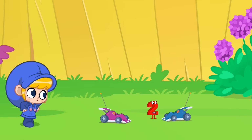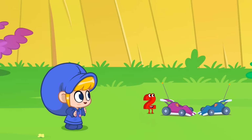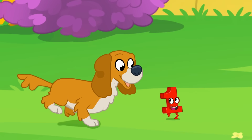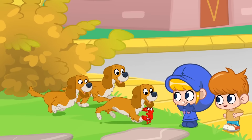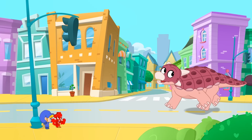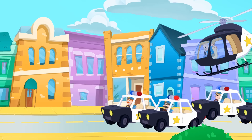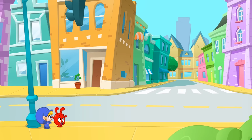Aww! Puppies! And there are three puppies. One, two, three. What's that? Look, Morphle. Dinosaurs! One, two, three, four. Four dinosaurs. Police! Five police vehicles. One, two, three, four, five.